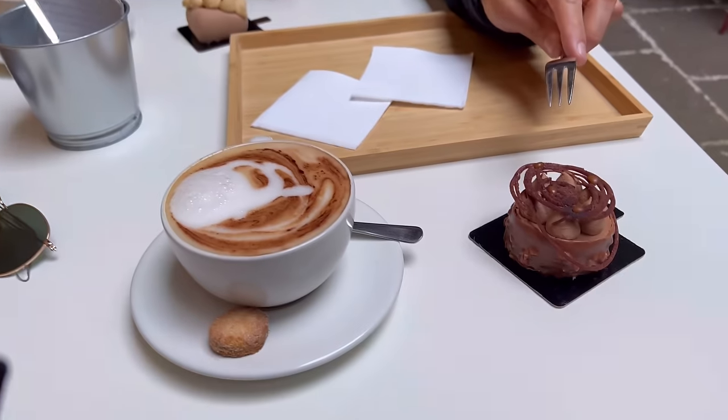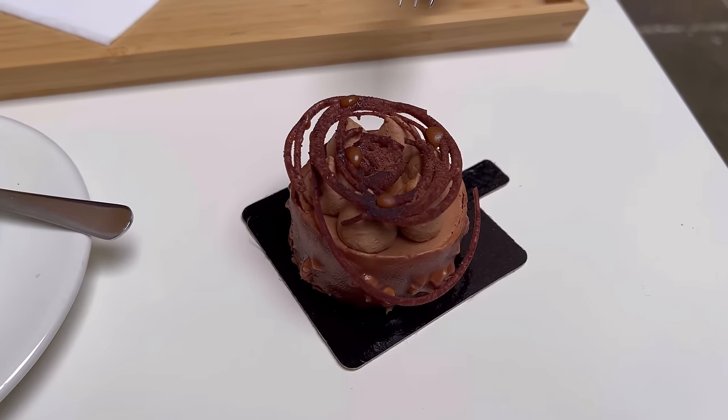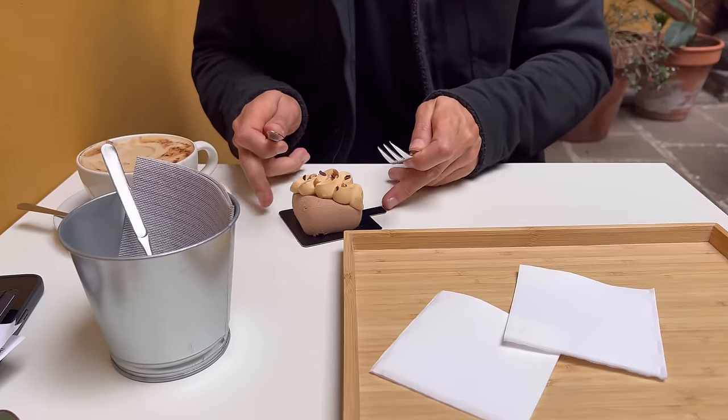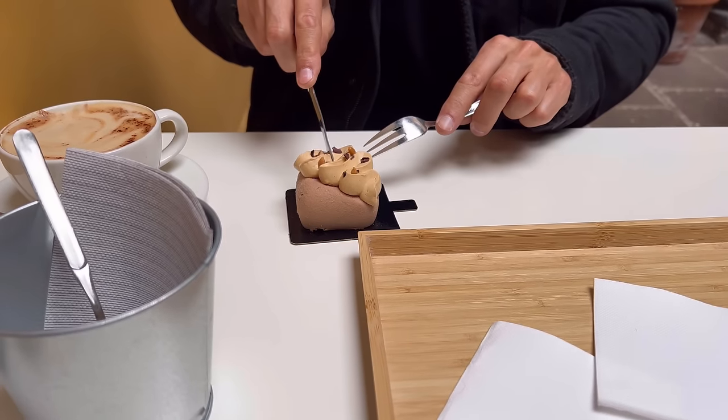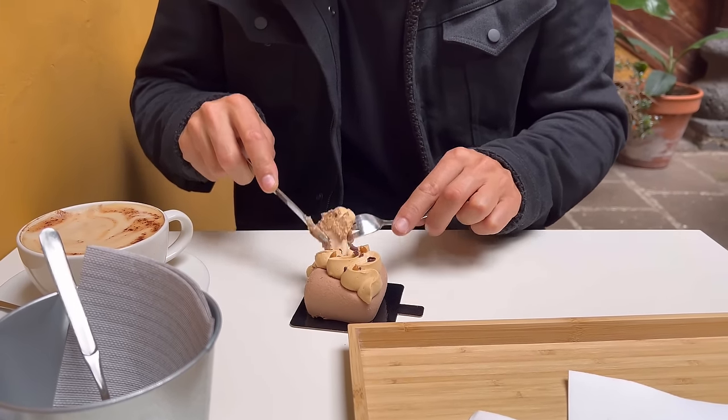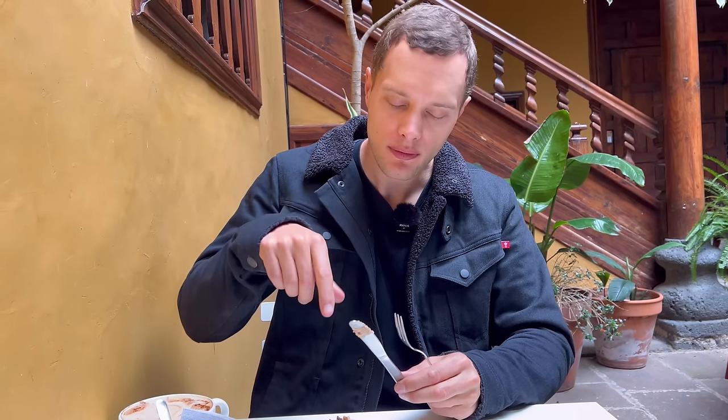It's proper gourmet style cakes here. So Monica, I think, did you get biscuits with chocolate? Caramel. Biscuit with caramel and chocolate. And this, I don't think my Spanish is good enough to understand it. This taste is as good as the view.